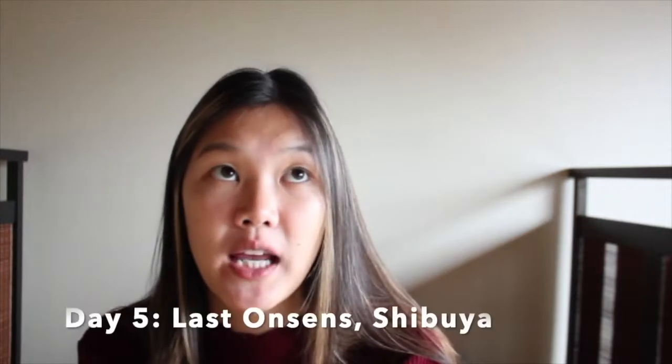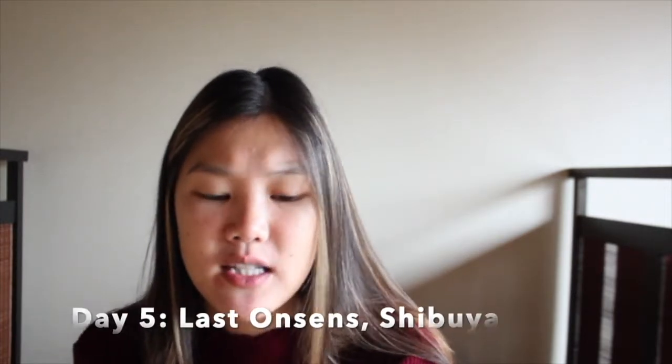And then the next morning I had a cute little breakfast. This place has free complimentary teas, and one of the packets was Nestle matcha. It's like a matcha latte.